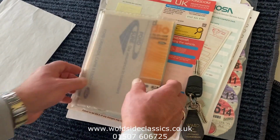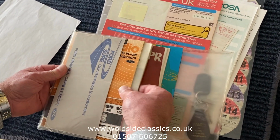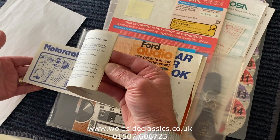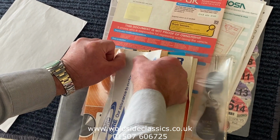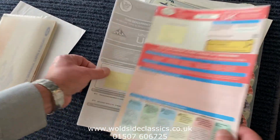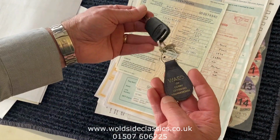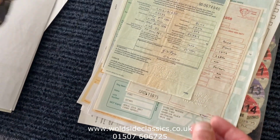So we've got that. We've got the original Ford plastic document pouch with owner's handbook, radio books, and also the Ford service book. A few stamps in it, early stamps more than later stamps. Then we've got the V5 registration documents with the car, and also previous V5s showing the same names as are on the original order form from Ford. We've got the original supply and dealer spare keys there, with the Ward of Kettering keyring.